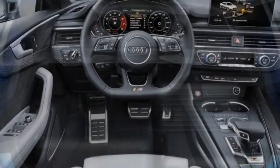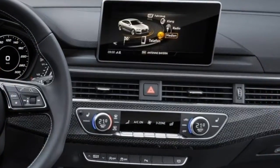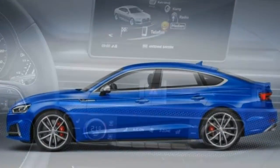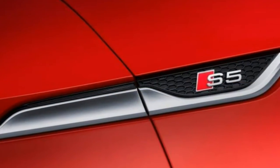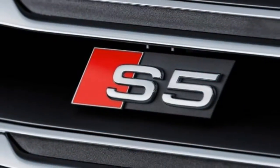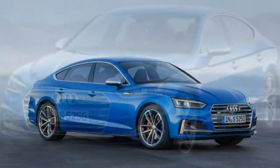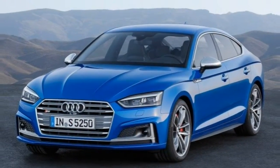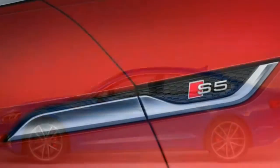Ride comfort. For a vehicle with this type of performance potential, the S5's ride quality is quite smooth. Even in dynamic mode, there's enough compliance to keep it from feeling harsh. Note, however, that we have not tested the S5 with the standard non-adjustable suspension.